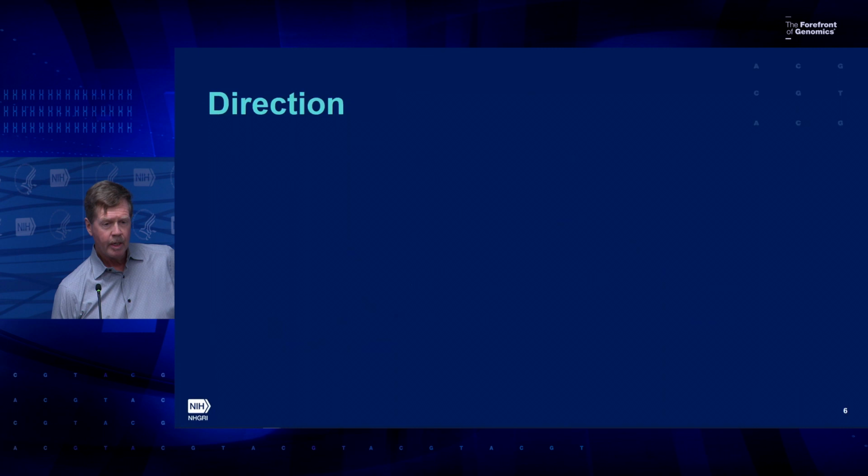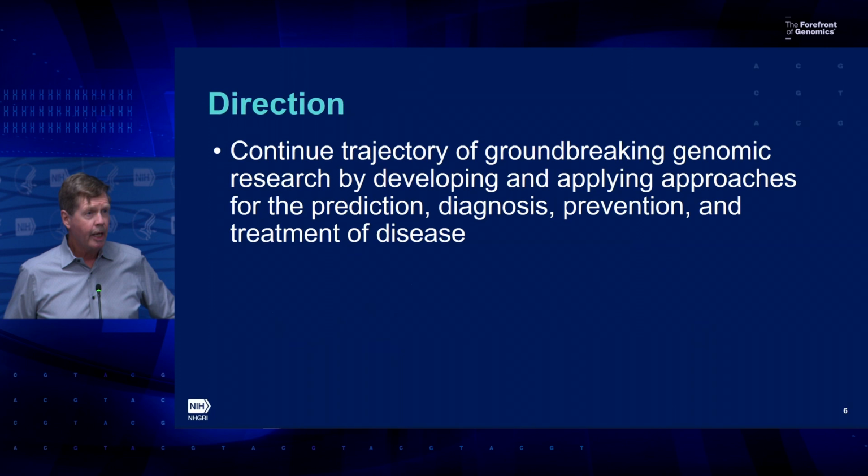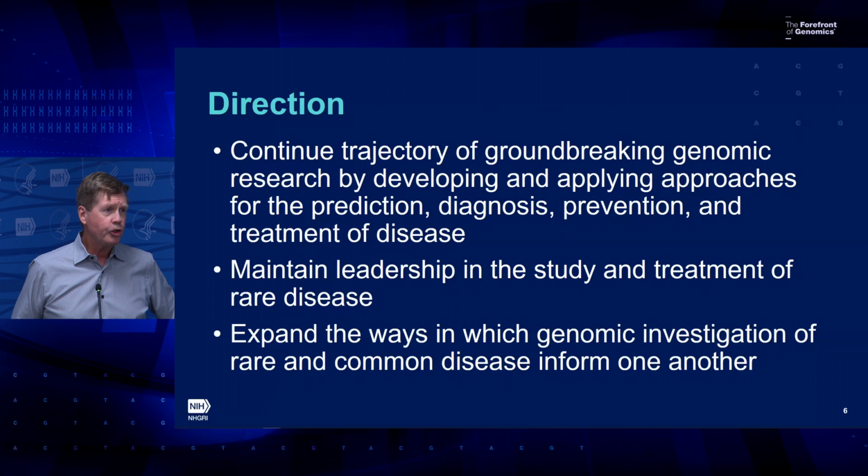So for directions, we recommend continuing the trajectory of really groundbreaking genomic research, developing and applying approaches, as Charles mentioned in his talk, for the prediction, diagnosis, prevention, and treatment of disease. The IRP has been, I think, very effective, very successful in their studies of rare diseases, not just basic research, but also treatment of rare disease. And we recommend that that continue, but also to expand the genomic investigation of both rare and common diseases, because really they inform one another very effectively.